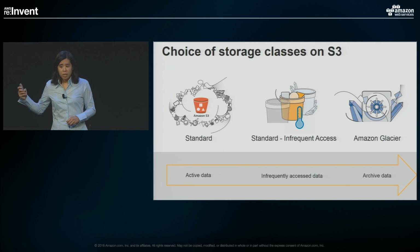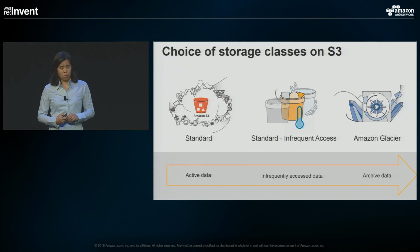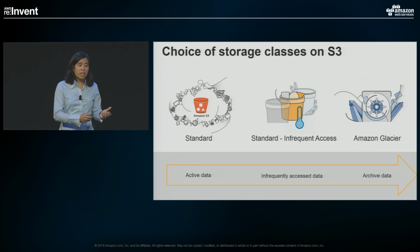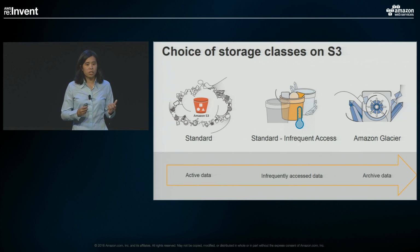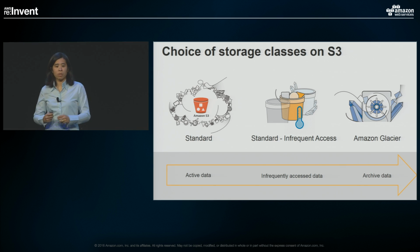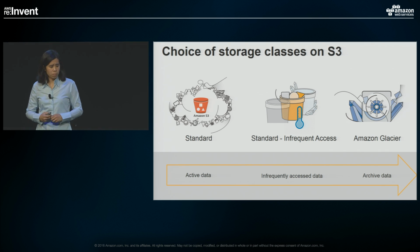And as your data ages even further, at some point, no one is really actively interacting with your data anymore. You might need to keep it for record-keeping purposes. Glacier is designed for this long-term archive purpose. It has very, very low cost, with storage starting at 0.4 of a cent. And earlier, we announced that there's an additional retrieval option. So there are now 3 retrieval options ranging from minutes to hours, so you can choose depending on how quickly you need the data.